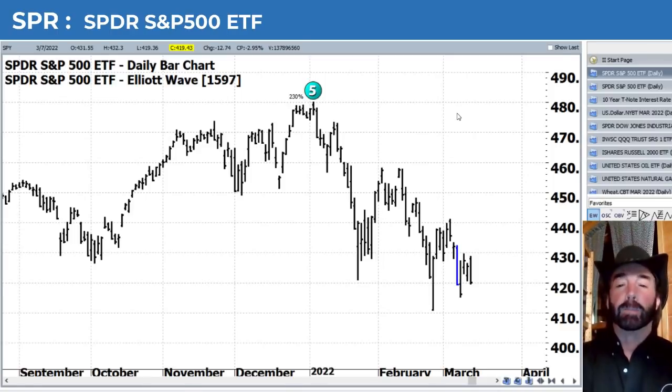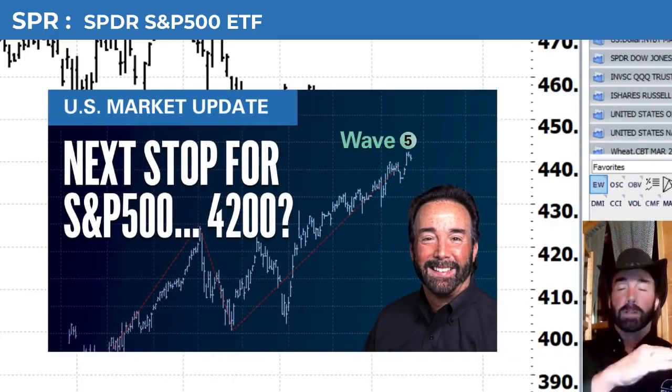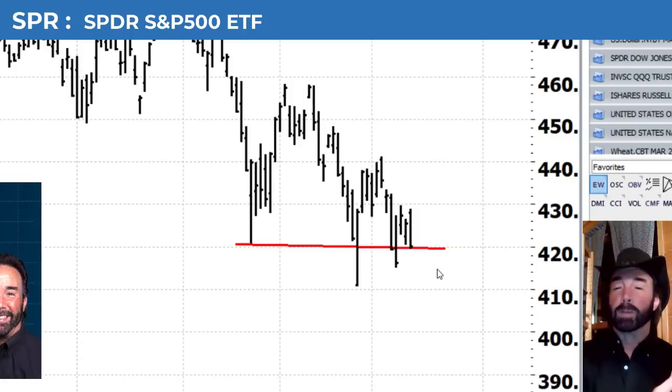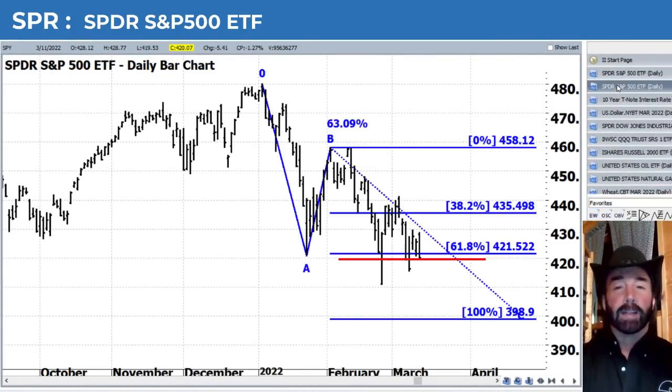Taking a look at the S&P, you can see that we've moved down here, and look how we're starting to try to find a little bit of support here in the 420 area. If that number is familiar to you, 420 was an area of resistance. We actually had a Fib, Elliott Wave target on the way up at 420. So that was a resistance point, so it makes sense that on the way back down, we're finding some support in that area.